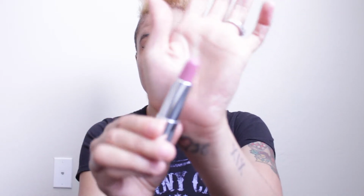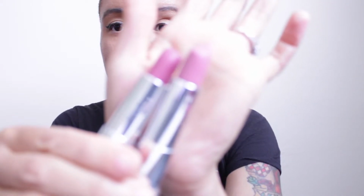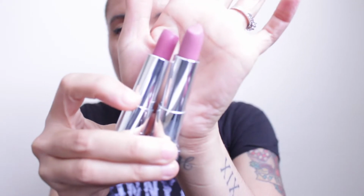And then we have Blushing Pout, which is just gorgeous. It looks really pretty. Kind of looks similar to Lust for Blush, but they're a little different. They're almost the same color, which I didn't really realize. This is Blushing Pout, and this is Lust for Blush. As you can see, let me focus there. This one's a little bit darker than that one, but they're in the same color family. So yeah, let me put those back.